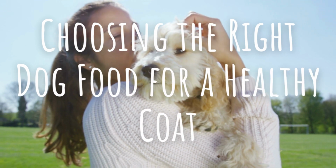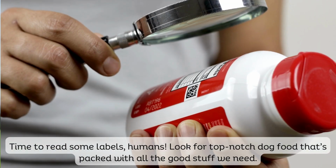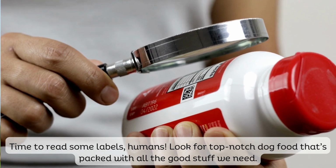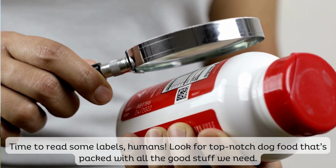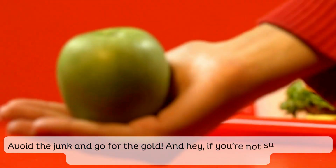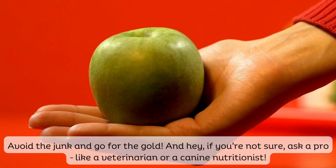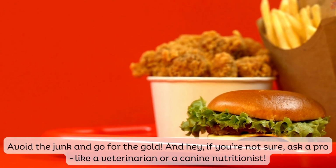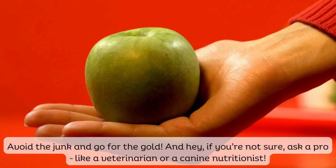Choosing the right dog food for a healthy coat. Time to read some labels, humans. Look for top-notch dog food that's packed with all the good stuff we need. Avoid the junk and go for the gold. And hey, if you're not sure, ask a pro, like a veterinarian or a canine nutritionist.